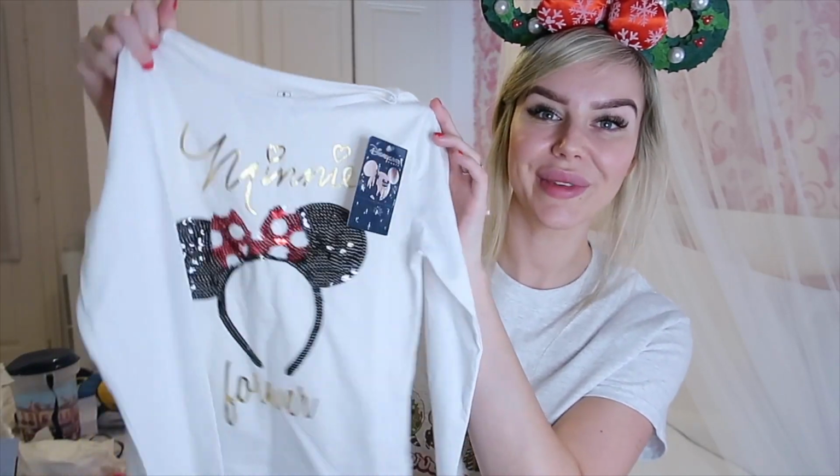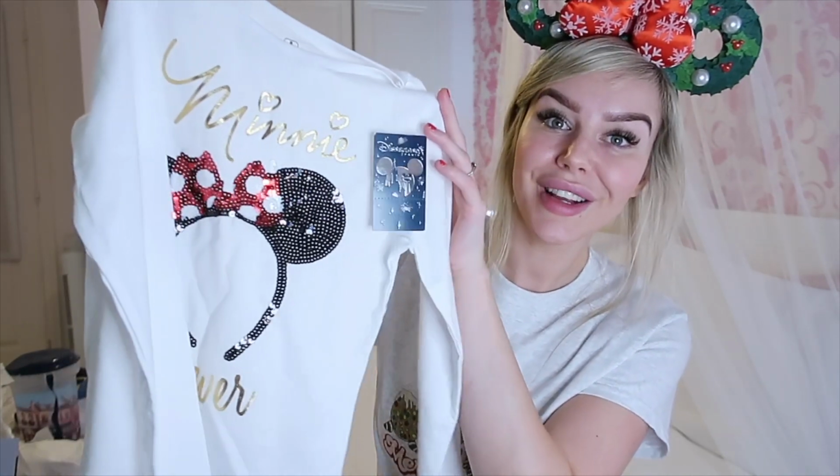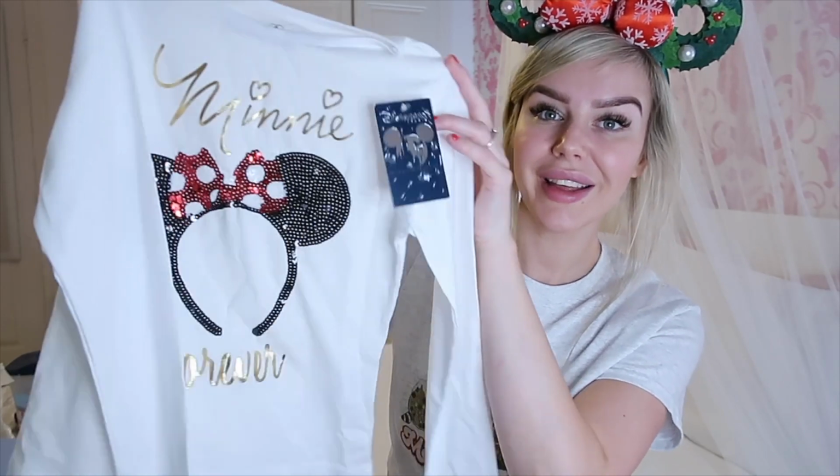I'll stick with the clothing theme, and Paisley got this sequin long sleeve t-shirt which says Minnie forever, just because it's really cute. That was a present for her from my mum and her partner.